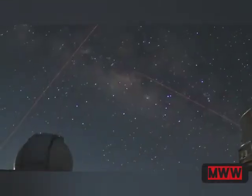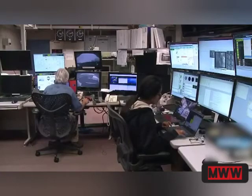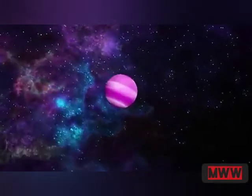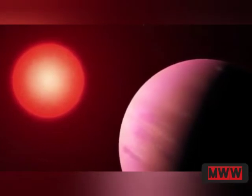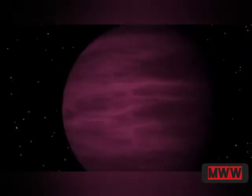Using infrared data from the Subaru telescope in Hawaii, an international team of astronomers has imaged a giant planet around the bright star GJ504. Several times the mass of Jupiter and similar in size, the new world, dubbed GJ504b, is the lowest mass planet ever detected around a star like the Sun using direct imaging techniques.